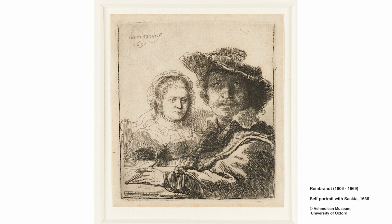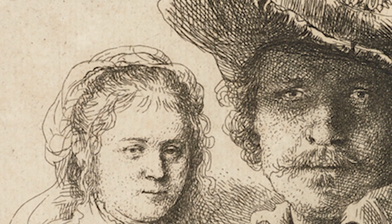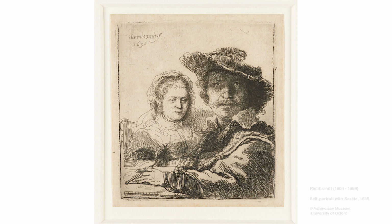You can see that he positions himself up to the foreground of the image so that he's closer to the viewer. And he positions his wife slightly further back in the background. And actually in this way, this is quite an unusual self-portrait of the artist and his wife. Very often you'd see them close together, sharing maybe an intimate moment, touching, embracing maybe. But in this case, Rembrandt is shown as the artist who's sitting at a table, who might even be drawing, and he relegates his wife to the background.